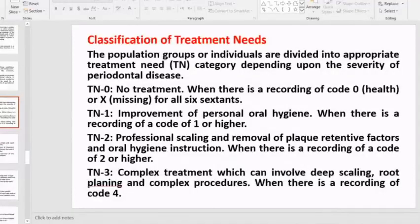And because the pocket is deep, there is detachment between the gingiva and the tooth. So the treatment need for code 4 is very complex. What does that mean? It may need surgery, maybe a bone graft, may need extraction and prosthetics. It is a complex procedure. Okay.